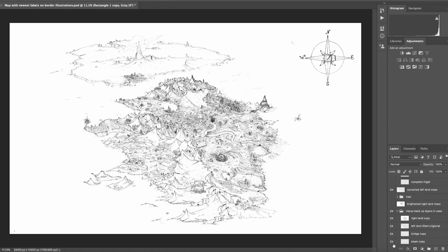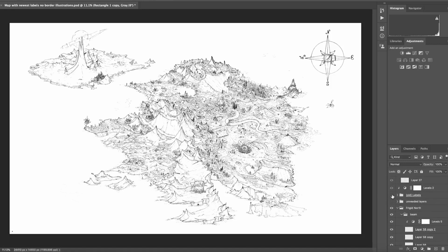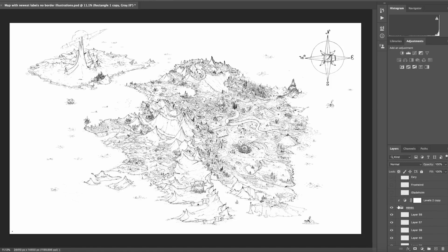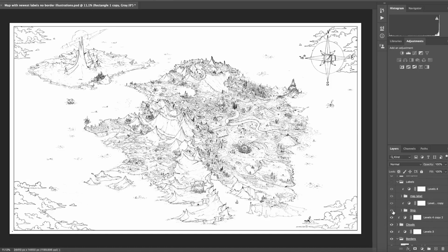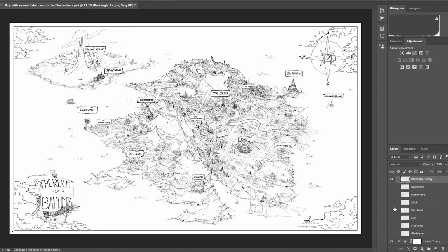We also needed to add in a few new coastlines, especially in the south near the continent of the ruined city of Asmodia, and we also added in an entirely new frigid north that is more consistent with the style and the dimensions of the main Bahumian continent.